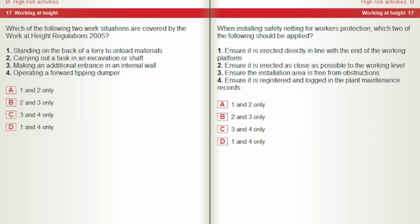Which of the following two work situations are covered by the Work at Height Regulations 2005? 1. Standing on the back of a lorry to unload materials. 2. Carrying out a task in an excavation or shaft. 3. Making an additional entrance in an internal wall. 4. Operating a forward tipping dumper. 1 and 2 only. 2 and 3 only. 3 and 4 only. 1 and 4 only.